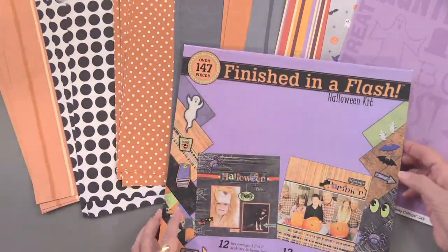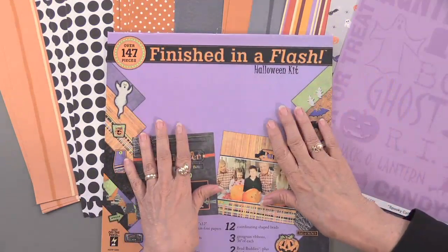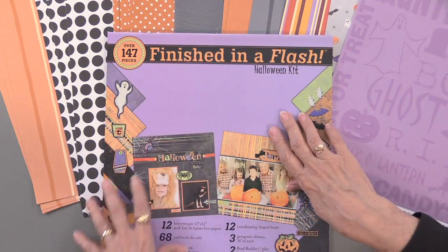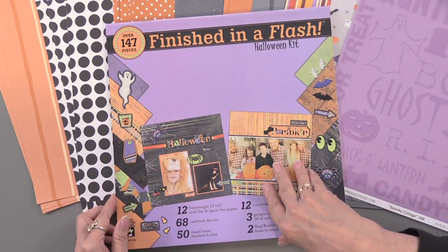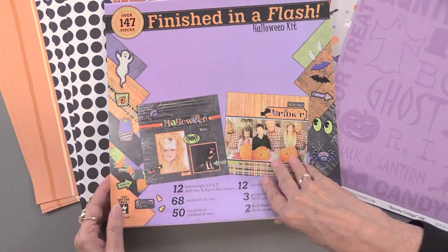We do have these boxes, these folding boxes, which we'll show in much more detail toward the end of the webisode. There's a total of 6. A total of 6. There are 2 sizes, and we'll talk about that. Now this is the Finished in a Flash Halloween kit. However, these are the papers and the die cuts. So there are 12 papers and there are 68 die cuts.